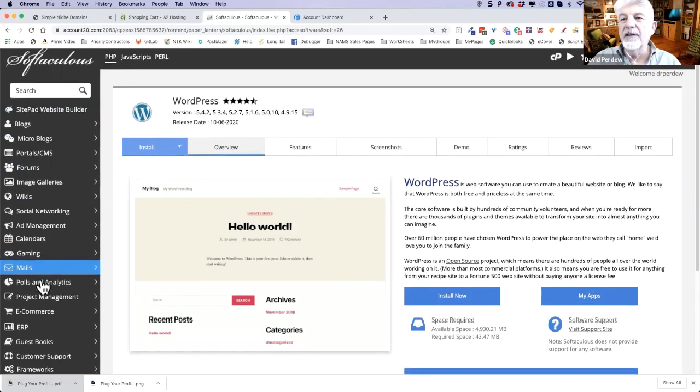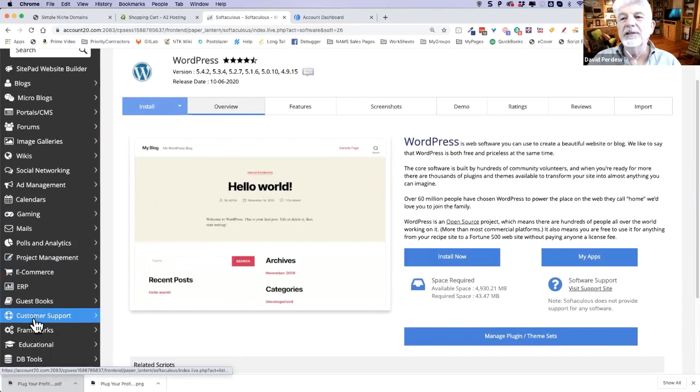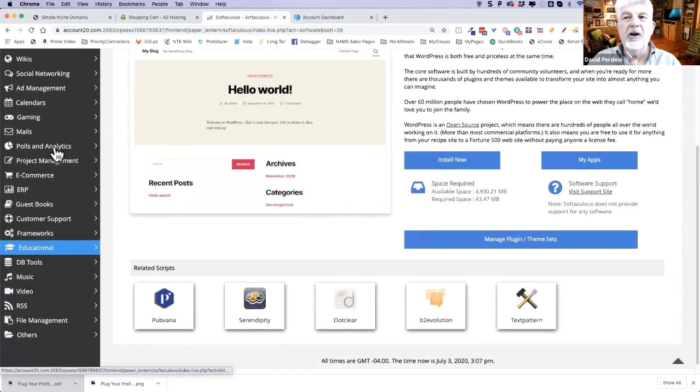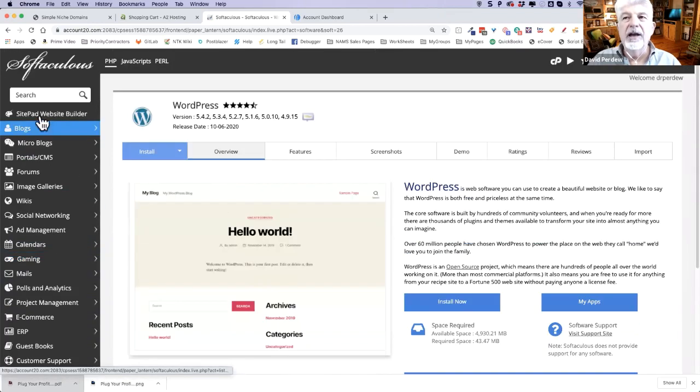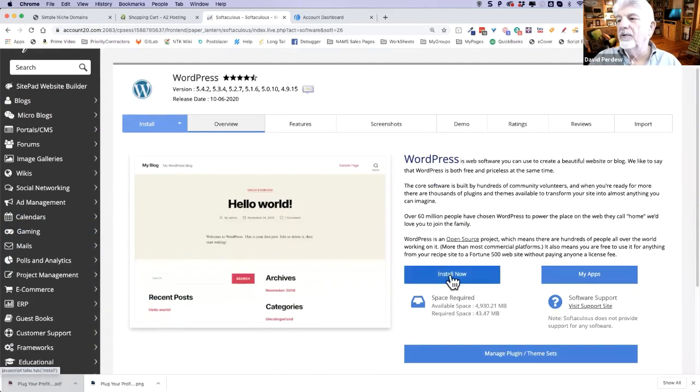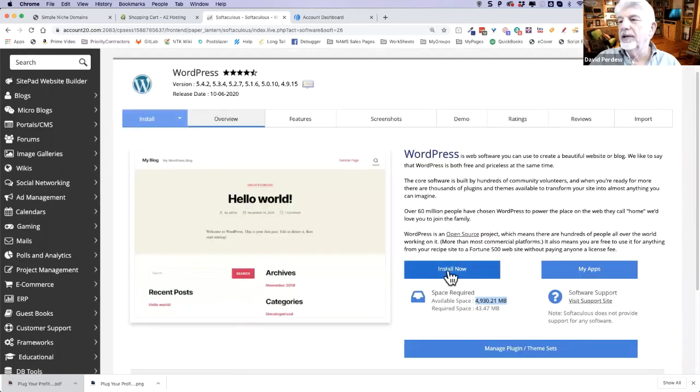There's all the stuff over here that they have in Softaculous. You can go crazy inputting all the stuff that they have over here. Don't do it. Just focus on the one thing you need, which is WordPress. Now, we're going to install it right here. So make sure that you have space. So notice I have a lot of space. That's 43 that I need, and there is 4930 available. So I'm going to go ahead and click install. Yep, just going to click install.